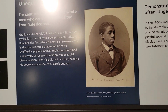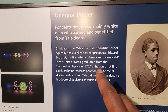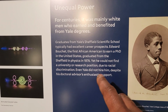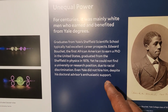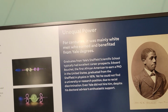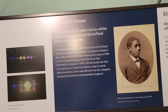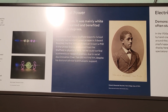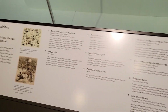Wow, that's a black man. Hold up. Hold up. The first African American PhD in the United States, graduated from Sheffield in 1876. Yeah, he could not find a university research position due to racial discrimination. Wow, even Yale did not hire him? Babe, come read this. This is crazy. Wow, they just put this racism out here. This is bull. Look at this. I don't care if it's part of history. Read that. That shit's crazy.